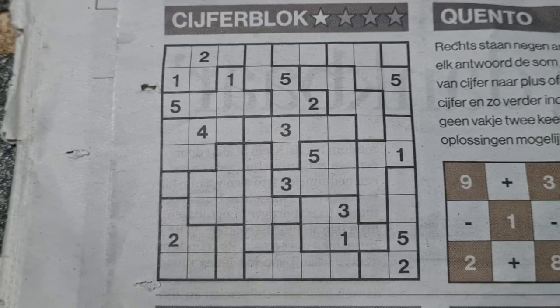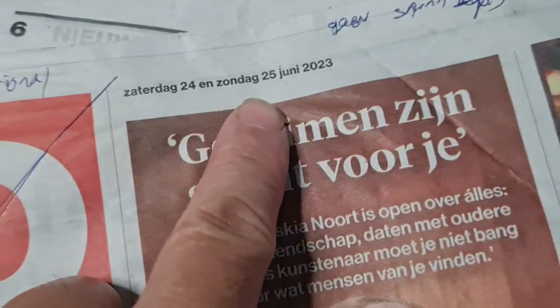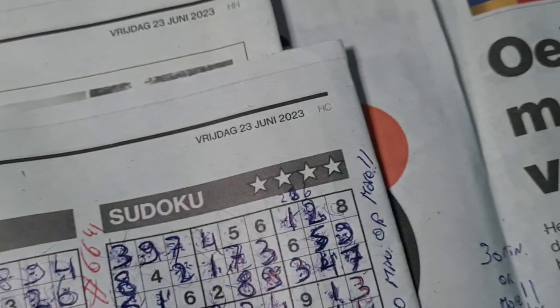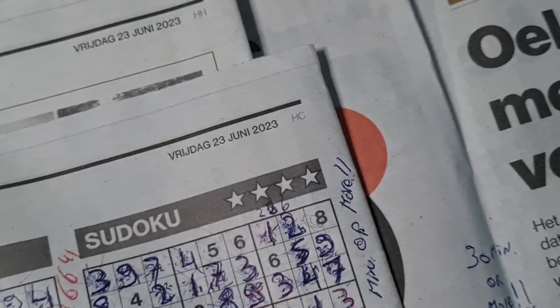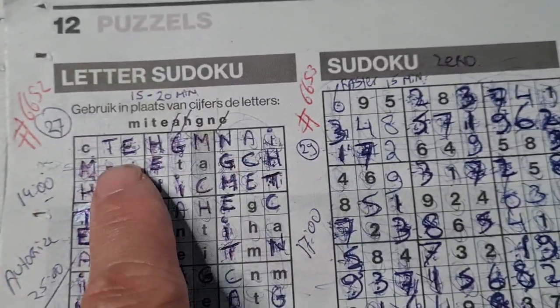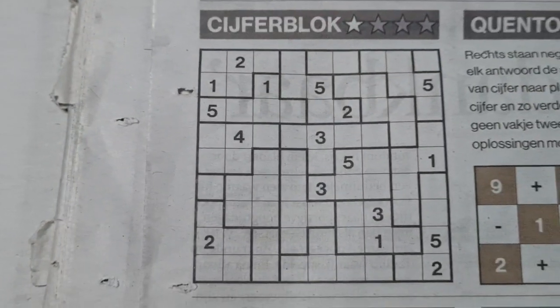Yes, the last puzzle. Not in yesterday's newspaper of Saturday and Sunday, June the 24th and 25th, 2023. No, it's in the additional of Friday, the Friday additional, June the 23rd 2023, because in yesterday's newspaper we have no additional, no extra puzzles. I've already solved two puzzles, the letter Sudoku and the 0 stars Sudoku, so one puzzle is left.